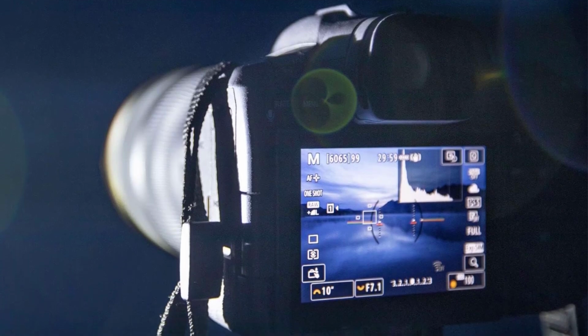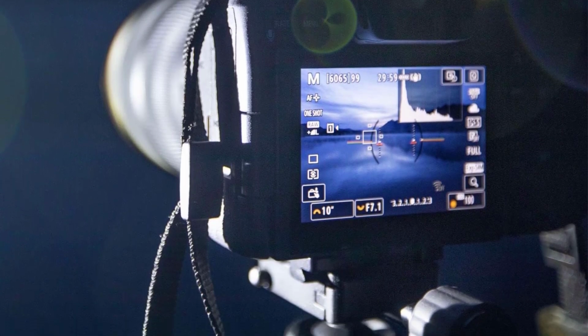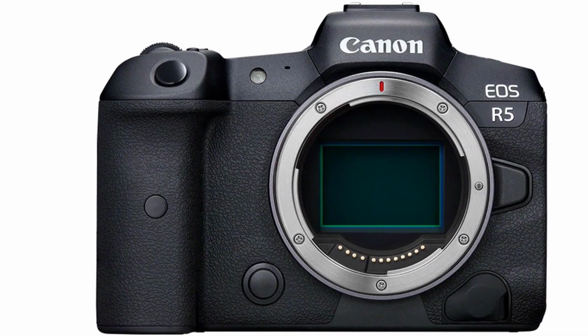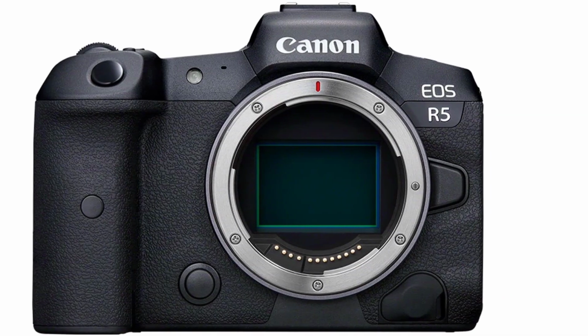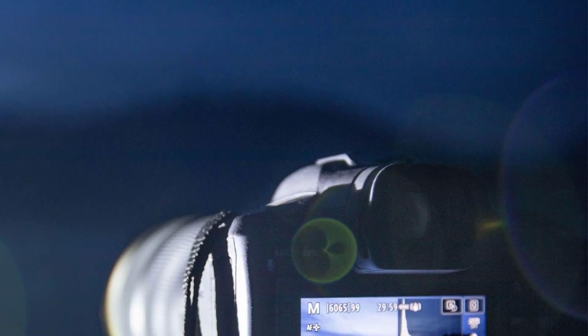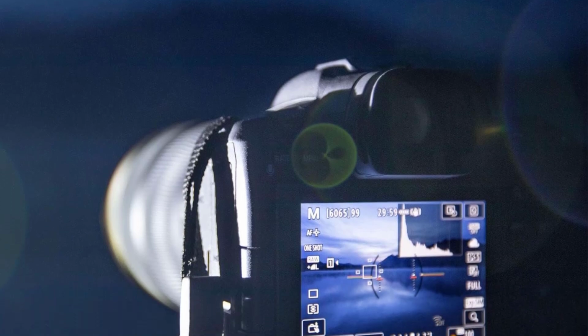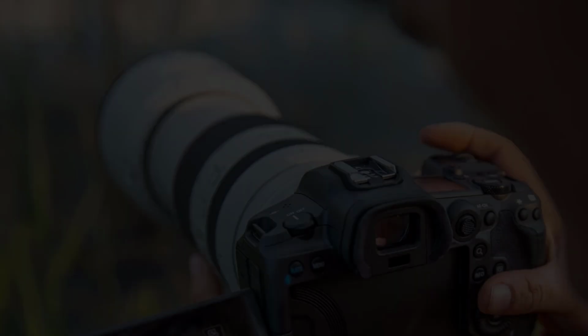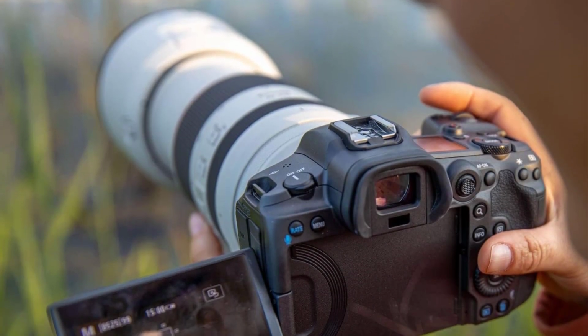The camera supports high-speed continuous shooting at up to 12 frames per second with a mechanical shutter and 20 frames per second with an electronic shutter. Its dual-pixel CMOS AF system boasts 1,053 autofocus points, covering nearly 100% of the frame, with advanced subject tracking using deep learning technology and eye control AF for intuitive focus selection.